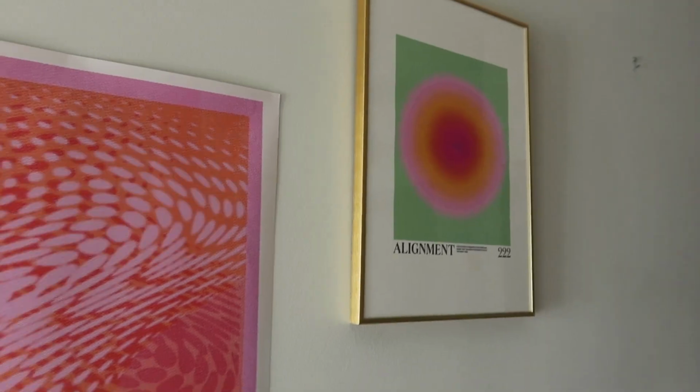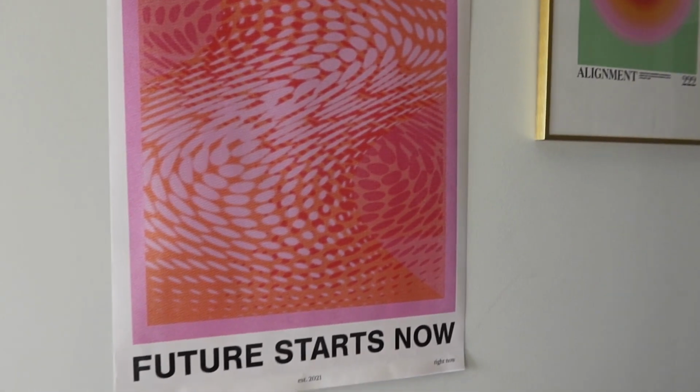Next is some cute wall decorations. Honestly, this makes a dorm feel like a home in my opinion. It's having photographs or different wall art or posters that are cute in your color scheme and make you happy.